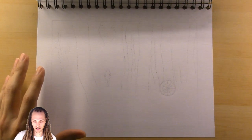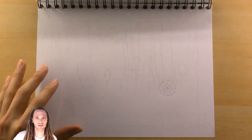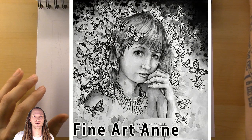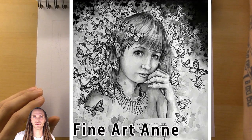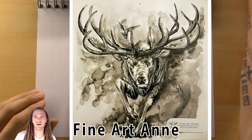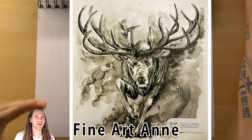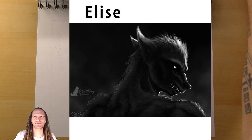And before I start on the project, let's go ahead and check out some of your guys' lovely pieces that you sent me. So let me get that set up. Here we go. Here's one of Fine Art Anna's pieces. Very, very lovely portrait. And here is another one of hers. I think this was for Fierce. I think that's a moose. No, it doesn't. Maybe not a moose. I'm not quite sure what antler animal that is supposed to be.